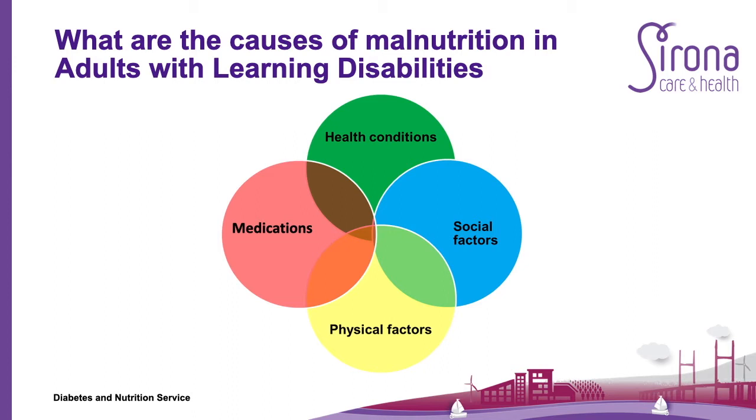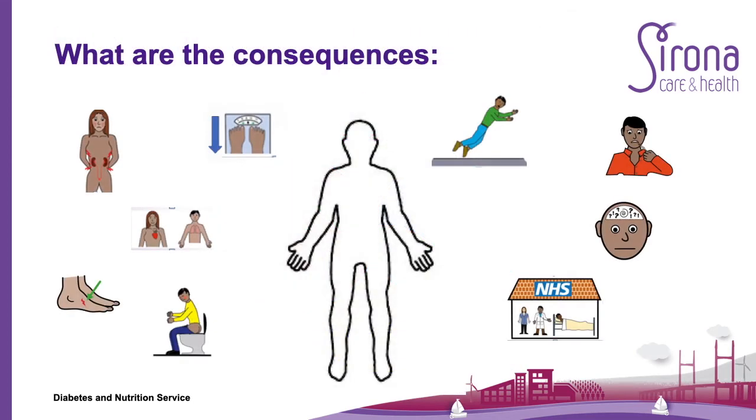Medications include that people with learning difficulties are often on many different medications, which is known as polypharmacy. This can affect appetite, taste, smell, alertness levels, and can contribute to constipation. All these factors have an impact on nutritional intake and therefore their risk of malnutrition. We found out a little bit more about the causes of malnutrition, but what are the consequences of malnutrition?